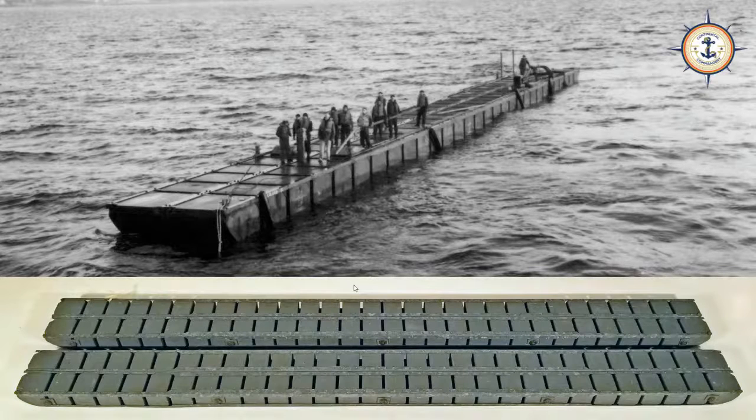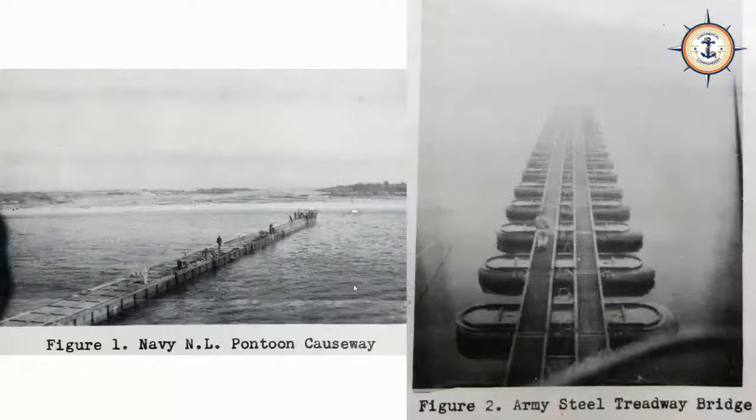Instead, he proffered a compromise and designed a 175-foot-long causeway composed of 2 pontoons wide by 30 pontoons in length. By using 2 of these structures and overlapping them in a manner akin to a slide rule, a maximum length of 325 feet could be safely constructed to bridge the gap.